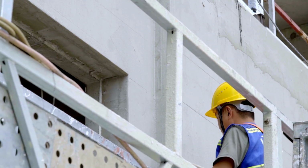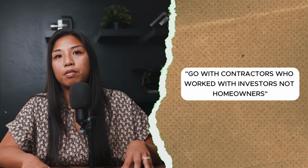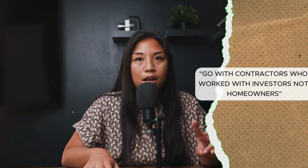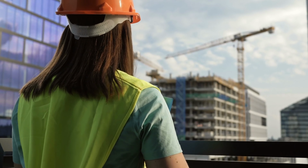You'll want to find reliable contractors through referrals from other investors, not family or friends. Family or friends who are not in the real estate investing industry will not know how to find investor-friendly contractors. You have to go with contractors who especially work with investors, not homeowners. We are 2 different types of clients, and you want to know your contractor knows how to handle an investor. When you get these referrals, go to their job sites, see how they're doing their work, and call other people who have used them before.